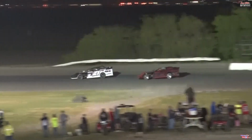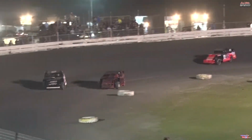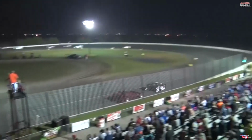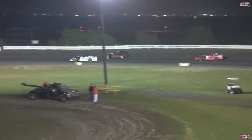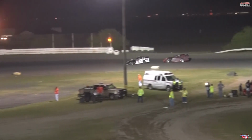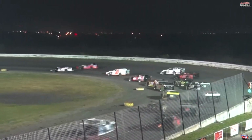Brown has to feel the pressure. The number 21 has the pressure to the inside. Hebert nearly scraped the tire down there at the bottom of the racetrack in 4. In 1. Hebert undoubtedly has many more laps contested in these big paying limited modified events, but I think a little bit, and here comes the caution.